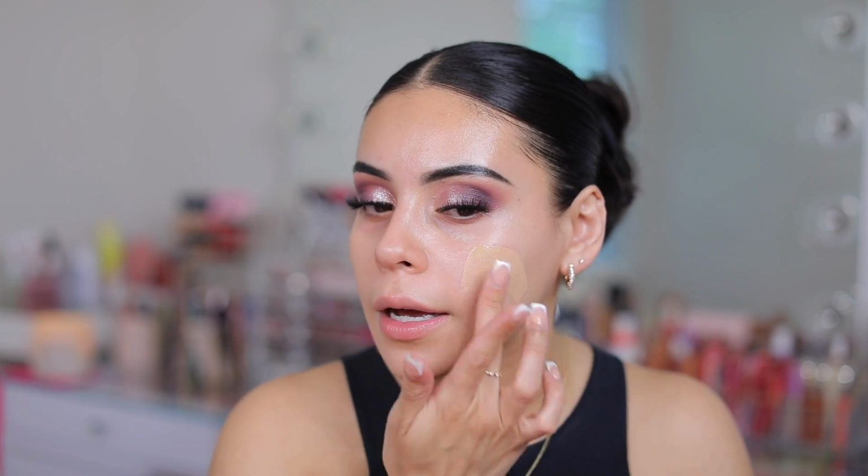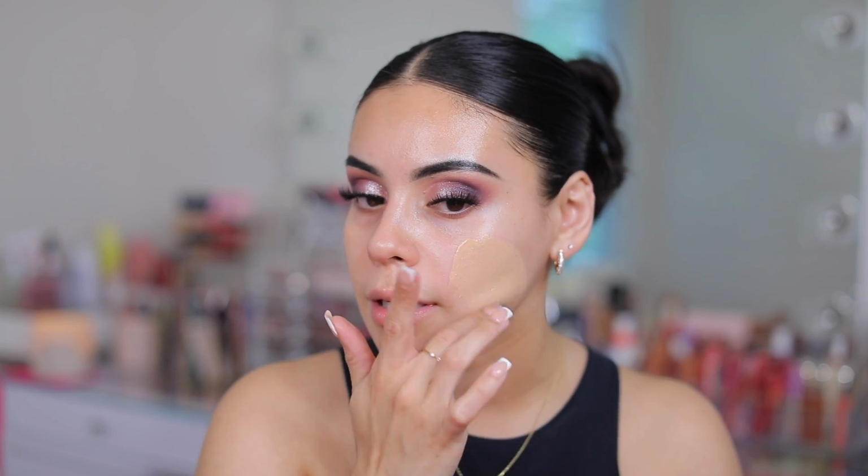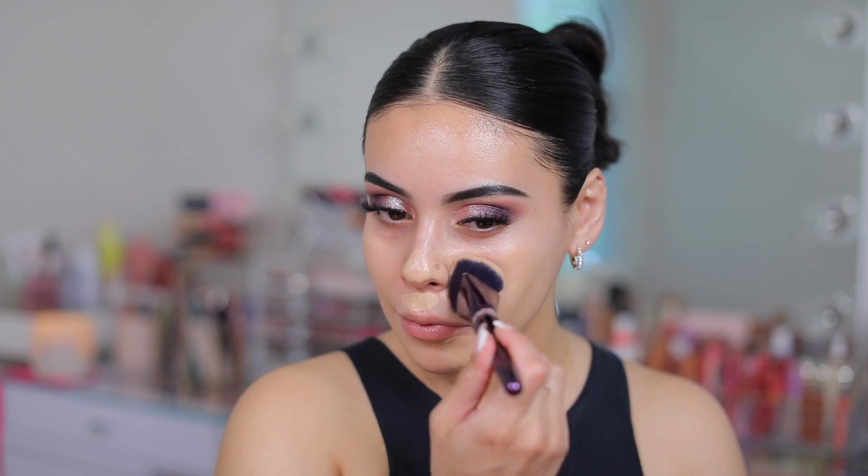More of a runny kind of formula, of course, because it is a skin tint. Definitely evens out the skin tone though, for sure. Gives a bit of coverage, but nothing crazy. It's still very light and airy on the skin, super natural.